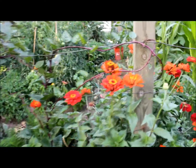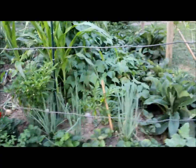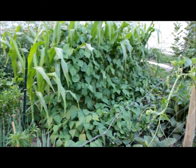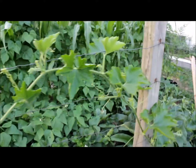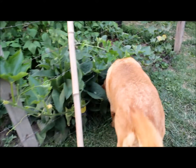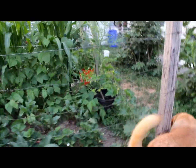So we're going around the garden, the middle garden. Alright, so the corn has really grown and the beans are climbing up the corn. This right here would be the hairy gourd. Hopefully we'll get something out of it if Dexter doesn't destroy the vine like he did the other one on the opposite side.